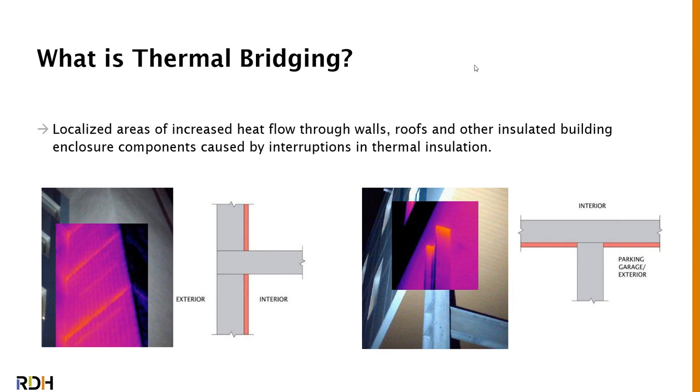So I'm going to start off with what is thermal bridging at a high level. The technical definition of thermal bridging is localized areas of increased heat flow through walls, roofs, and other insulated building enclosure components caused by interruptions in thermal insulation. To simplify that, we heat our buildings, and buildings lose heat through all of their surfaces. We want to keep our heat in, so we insulate our buildings. Where there are interruptions in this insulation is where thermal bridges occur.